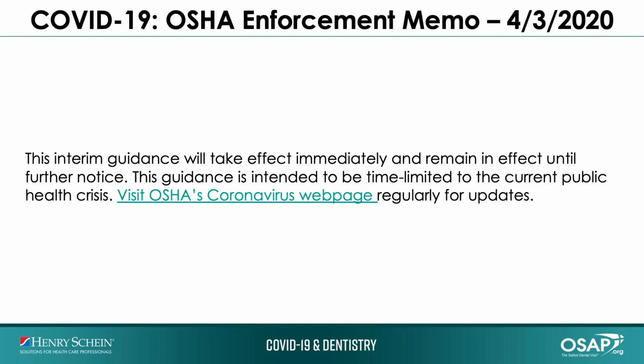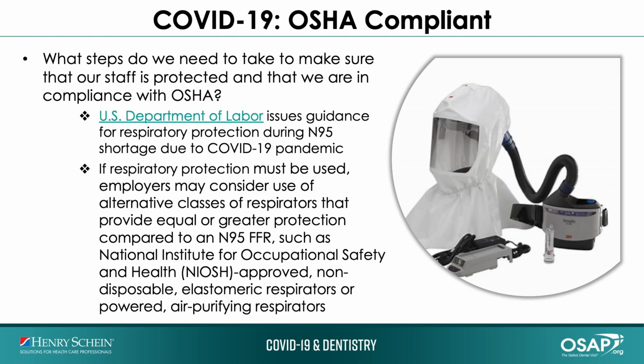OSHA came out with an enforcement memo and an interim guidance that really is about how we're going to take the best advantage of using our N95 masks. So what steps do we make sure that we're actually following what OSHA is using? As I've mentioned before, and you've seen in the literature at this point, when we're doing aerosol generating procedures, we need to have on an N95 mask or an N95 respirator. And these are very important.